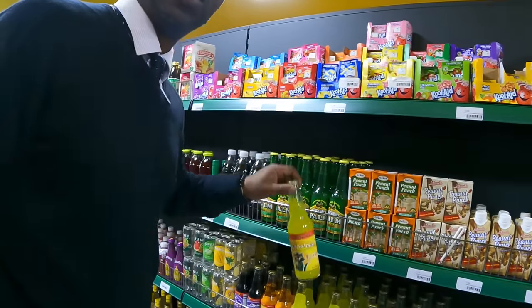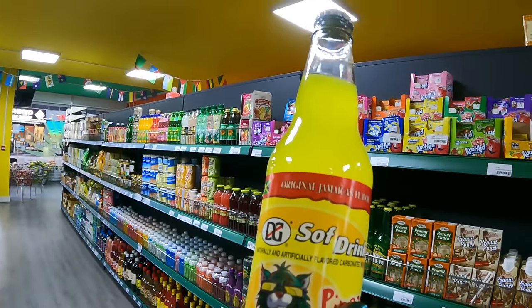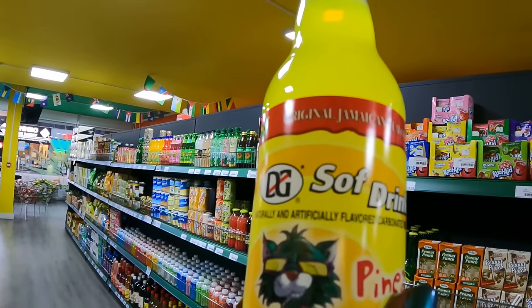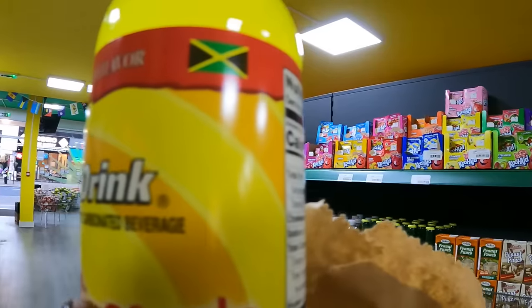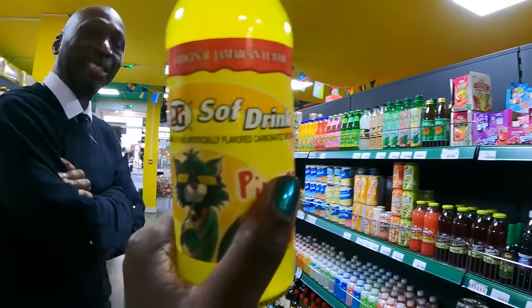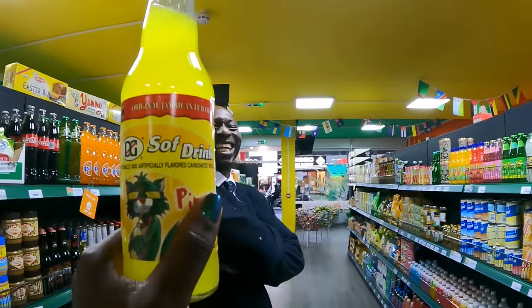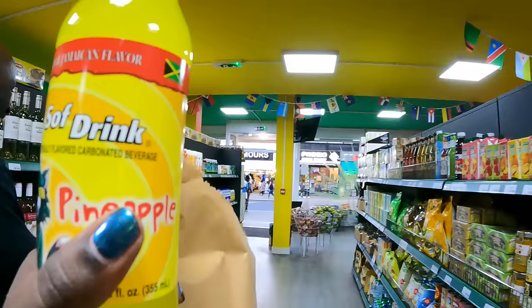Okay, but this is a fantastic one. It's a twist cap, so try that one. Original Jamaica flavor. Naturally and artificially flavored carbonated pineapple. I didn't even get to taste this one when I was in Jamaica. No? I didn't have a lot of time in Jamaica. I must admit, I cheated. That's my favorite. Oh, that's your favorite? Yes. That's why I picked that one. Thank you.